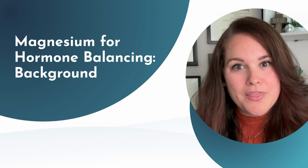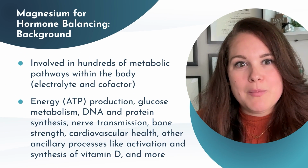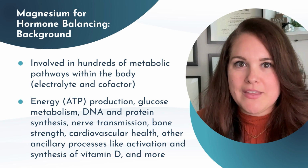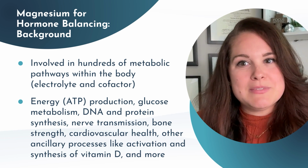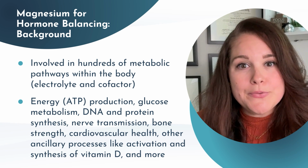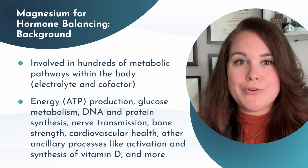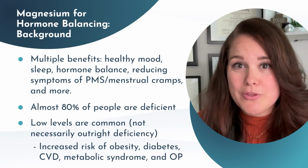Magnesium is often called the miracle mineral, and for good reason. It's involved in over 300 metabolic reactions in our body. We can think of it as a crucial coenzyme since so many reactions simply cannot happen without it. This includes processes like energy, ATP, production, glucose metabolism, DNA and protein synthesis, nerve transmission, bone strength, cardiovascular health, and other ancillary processes like activation and synthesis of vitamin D, which we are going to talk about in just a little bit. Because of this, there are multiple benefits associated with using magnesium.